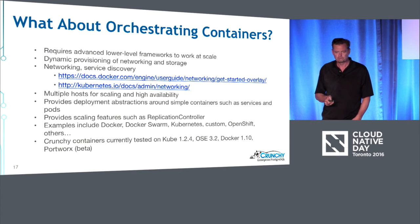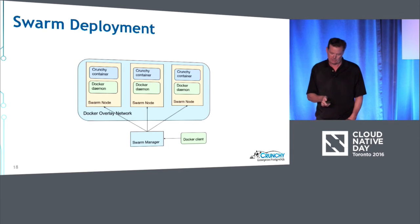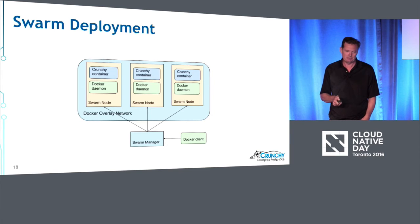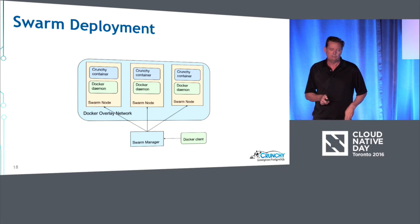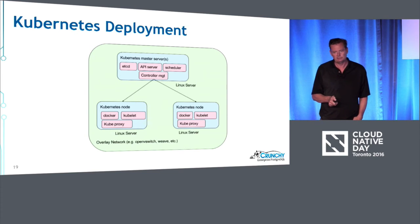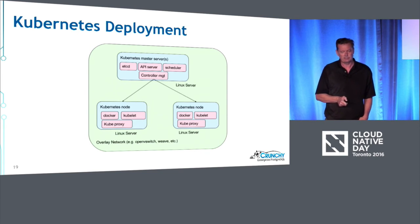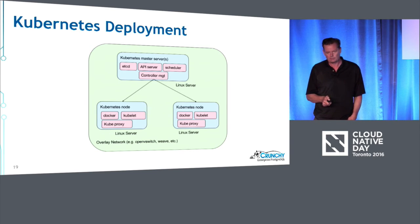Let's see, that's a Swarm deployment. Nothing interesting there, really. You probably know Swarm. But when you talk about multi-host, you have these different deployment models depending on what orchestration engine you have, and different networking choices.